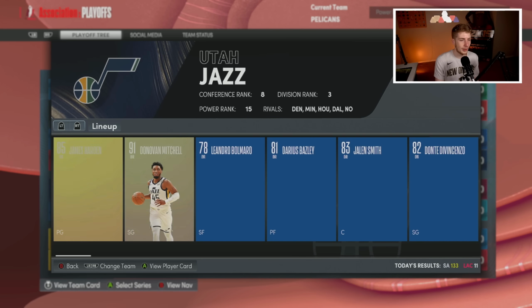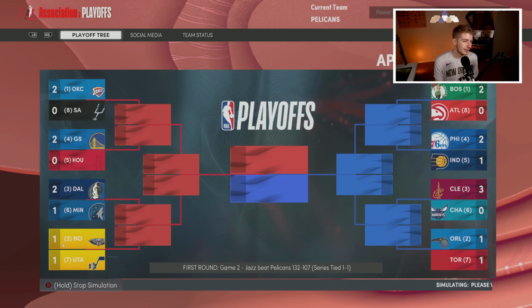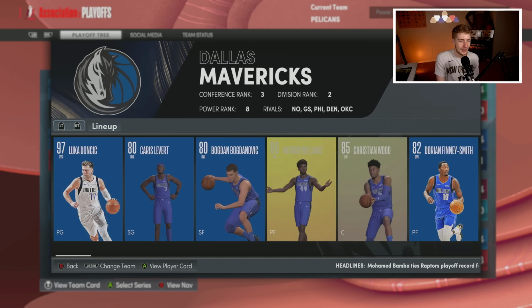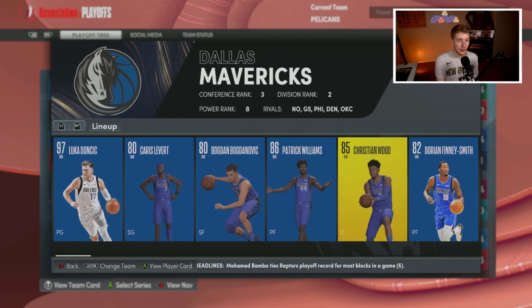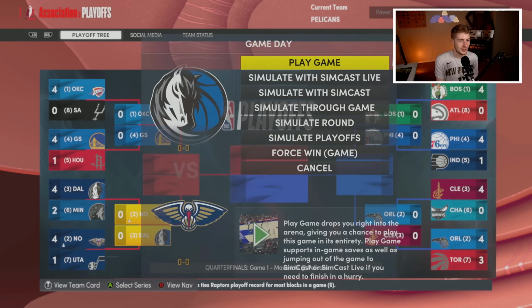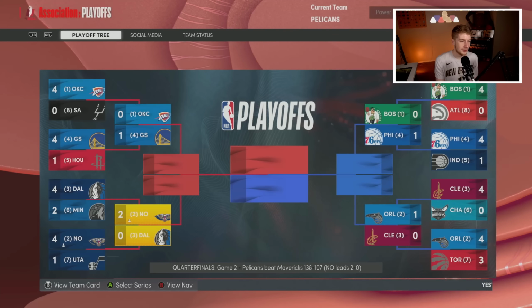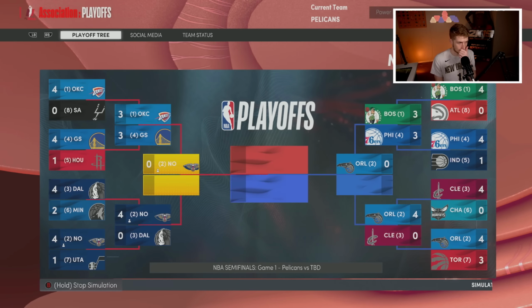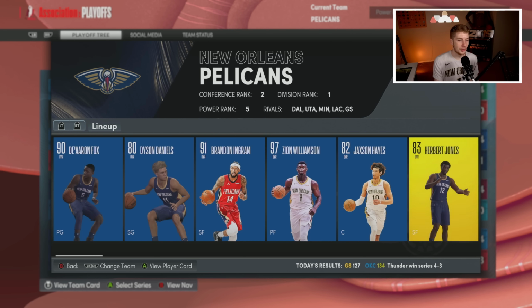So we get Utah in round 1, and they just won a championship. If we lose to Utah, then sure, I guess. It is what it is. But now we get the Mavericks, who have LeVert, Bogdan, Williams, Christian Wood, Dorian Finney-Smith, THT. Game 1, we do beat them by 1. Good start. Game 2, we're up 2-0. Are we going to just coast to the Western Conference Finals now? Wow, that's kind of crazy. As soon as CJ is gone, we're just ready to coast to the conference finals.